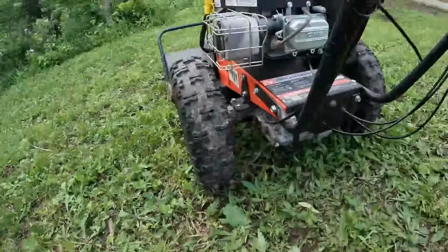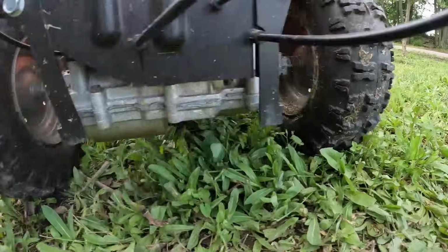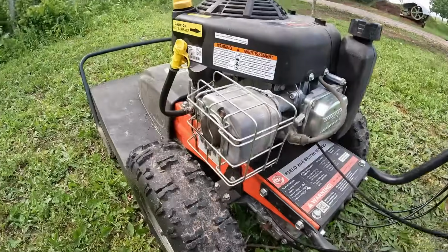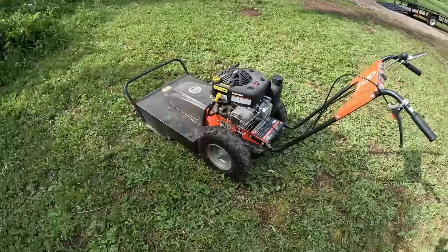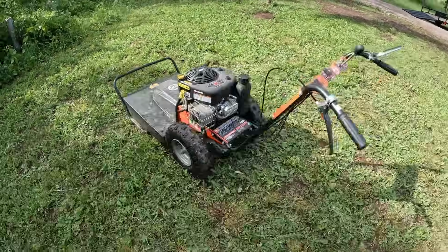This bracket right here was bent and is still bent. It should be straight like that one. I figured, yeah, that's good enough to go. There's something else wrong with it too, but honestly, once I straightened everything back out, this thing runs like a champ. It's giving me no problems at all.